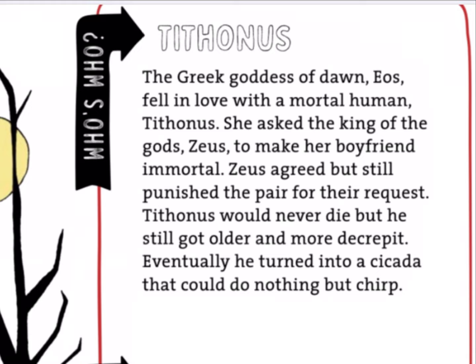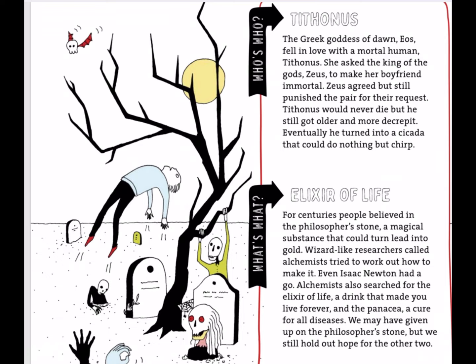The Greek goddess of the dawn, Eos, fell in love with a mortal human, Tithonus. She asked the king of the gods, Zeus, to make her boyfriend immortal. Zeus agreed, but still punished the pair for their request. And it goes on to talk about that. Even brings up the elixir of life. What the life and death?